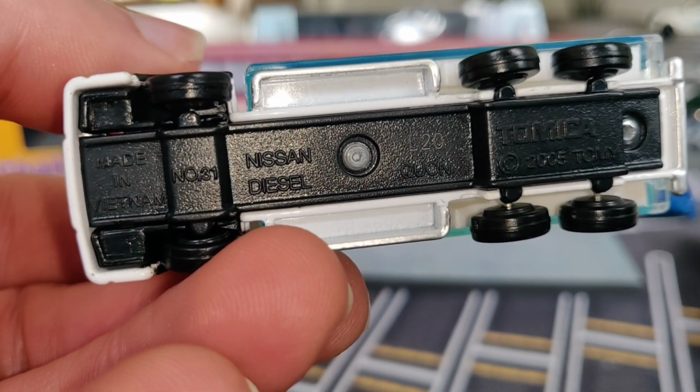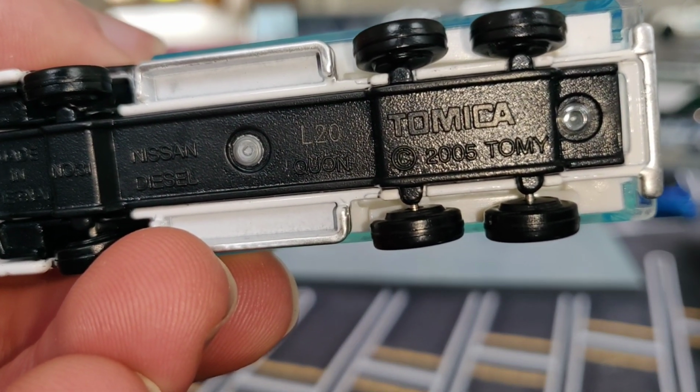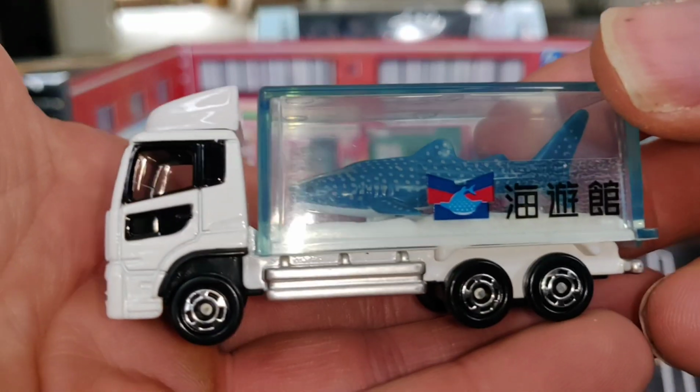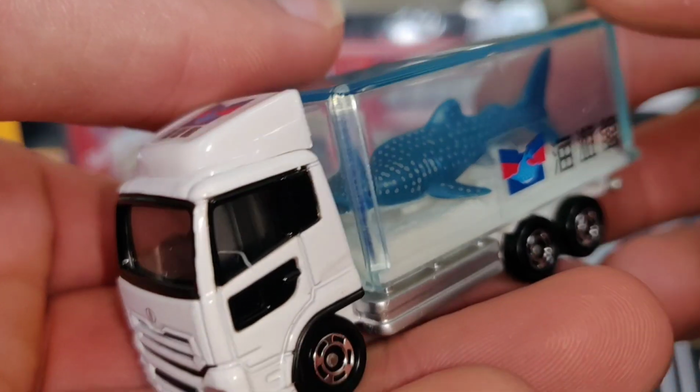Made in Vietnam, Nissan, Tomica 2006 Tomy. Nope, can't find the skill. Maybe you guys can leave a message in the comment if you know the skill.